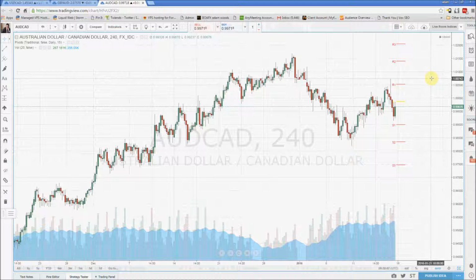Okay, so that's all the trades I'm interested in. I'm looking at the euro, I'm looking at the pound, I'm looking at the Canadian dollar, and possibly the New Zealand dollar early in the week.